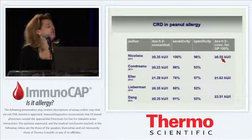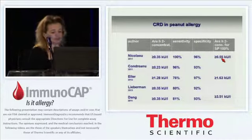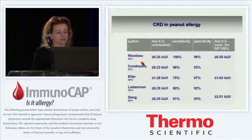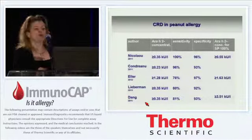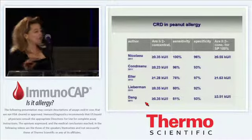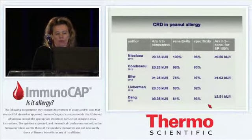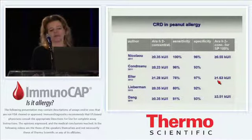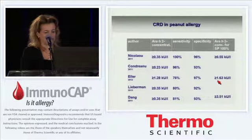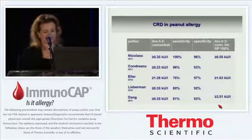Many different studies have been done on CRD in peanut allergy in different populations. In France, Gondrianu and colleagues, in Denmark, Eller and colleagues, then in the US and Sweden, Lieberman and colleagues, and in Australia, Deng and colleagues. All those studies show the same: IgE to Ara h 2 is highly specific for a peanut allergy. In one study, for instance, IgE to Ara h 2 of at least 1.6 kilounits per liter was 100% specific for a peanut allergy, and in the Australian study, this value was 3.5 kilounits.